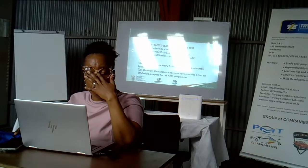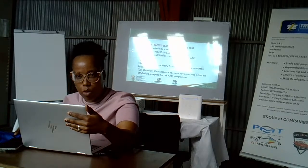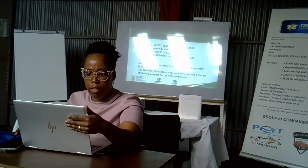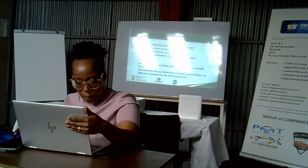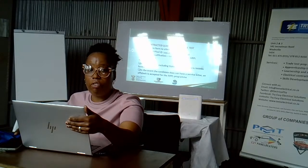So a candidate who is going to do the test, who went through the ARPL process, will be issued with a statement of results. That statement of results is access to trade test. In the event that the candidate does not have a service letter, an affidavit is accepted for the ARPL program. So the contents of the affidavit must be verifiable.